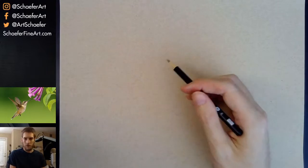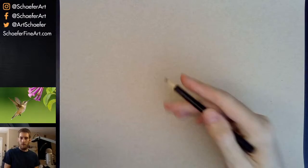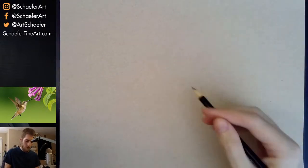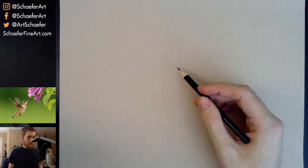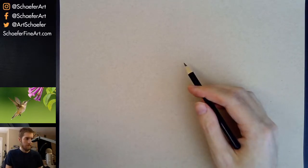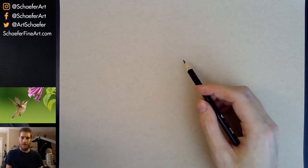So, I'm just going to start blocking some of this in. I just need to zoom in a little bit on my reference. There we go. Okay. And we'll try to draw this silly hummingbird.